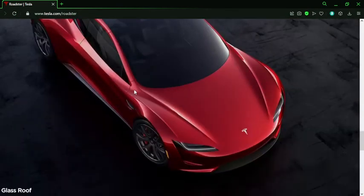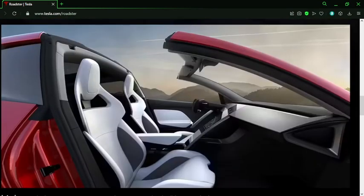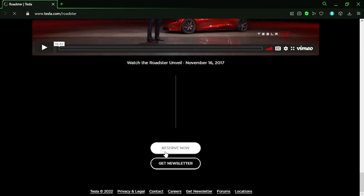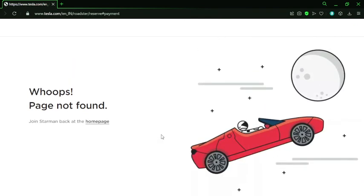This is the interior, normal interior. This is the yoke steering wheel that I don't like. Has it updated? Because it used to be like a thin sheet, but now it looks really thick. So I think they did it again. And this is the Roadster theme, where they announced it. So if I go to reserve now, okay. So that's what happens. So is it going to be true that the Roadster will never come into production? Or will it come, but it's only me who cannot get the page?